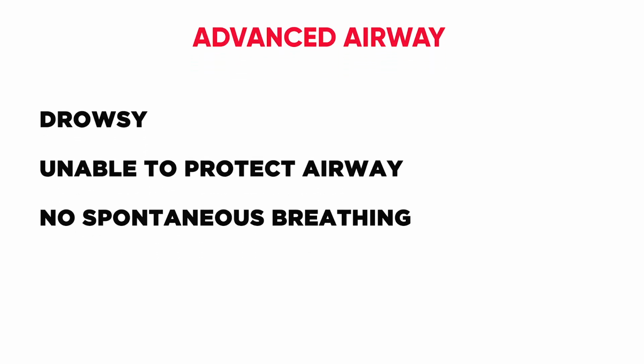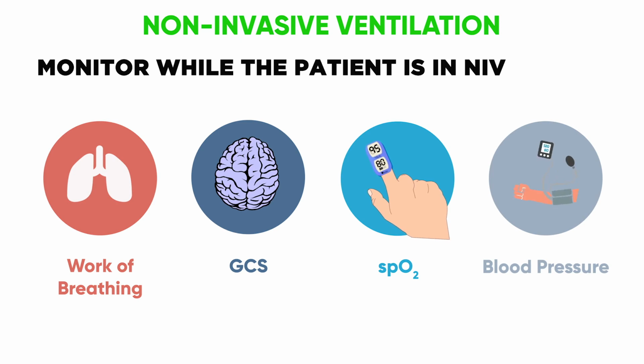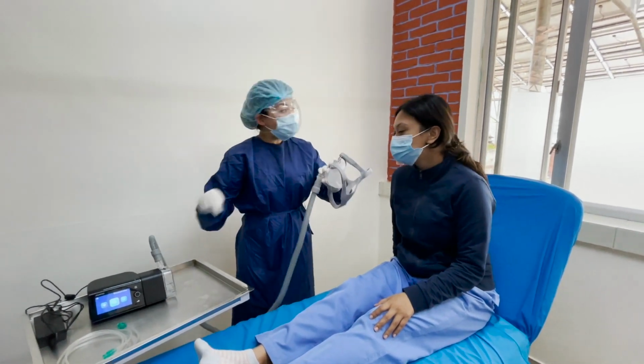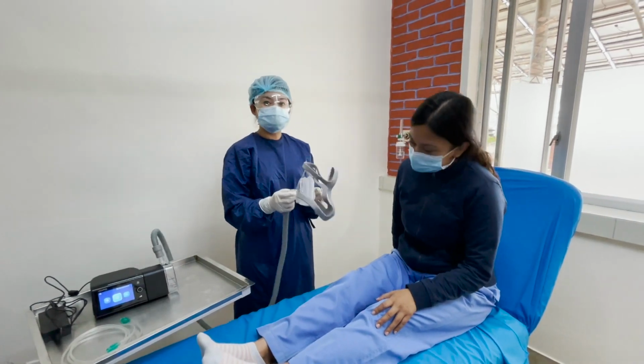However, if the patient is drowsy, not able to protect his or her airway, and does not have spontaneous respiration, an advanced airway is warranted. Close monitoring of GCS, patient's respiratory effort, blood pressure, and saturation is necessary when on non-invasive ventilation. The application of BiPAP or CPAP is uncomfortable to the patient. Therefore, proper explanation and counseling is mandatory before non-invasive ventilation.